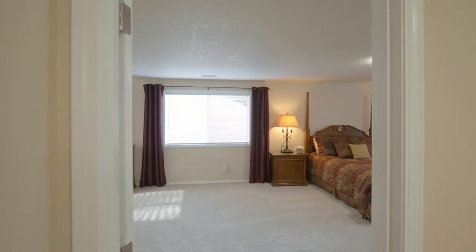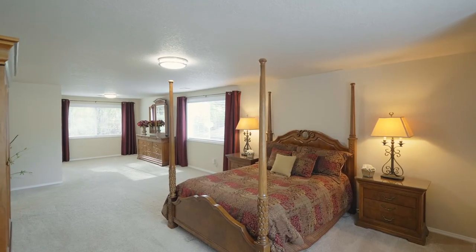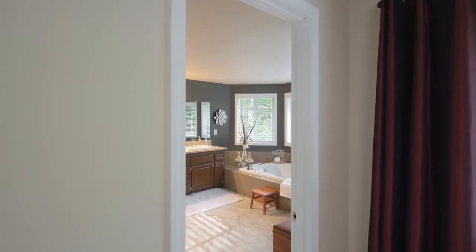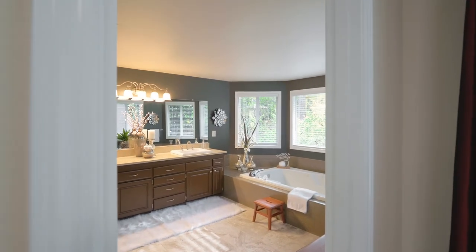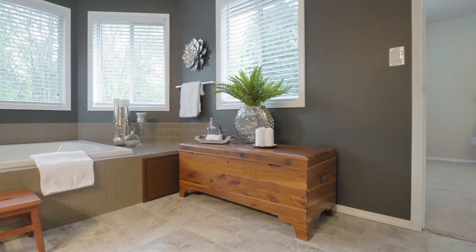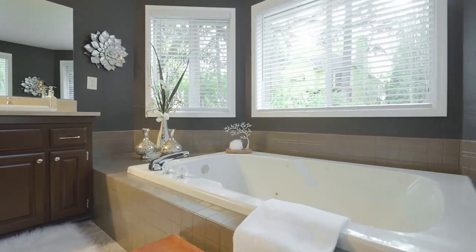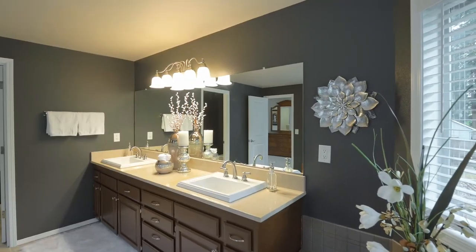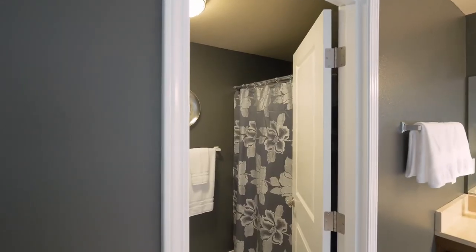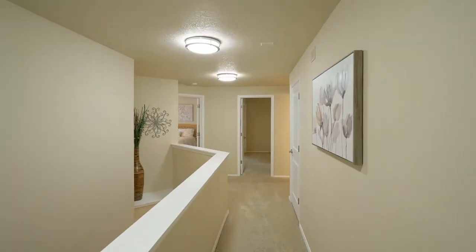Upstairs, unwind and relax in the 33 by 15 foot primary suite with multiple windows, a sitting or office area, and it showcases the newly updated Spa Glam Bath, a gigantic spa-inspired space with a tile surround jetted tub, vanity with granite countertops, and a walk-in double shower, plus a spacious, updated, organized closet.